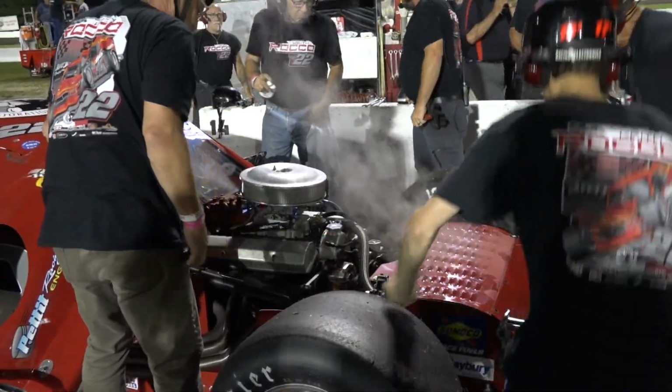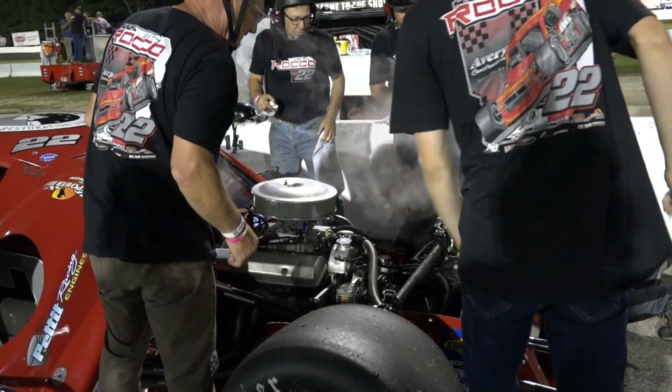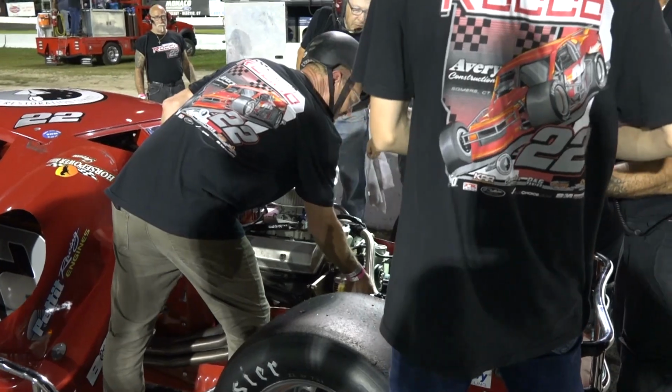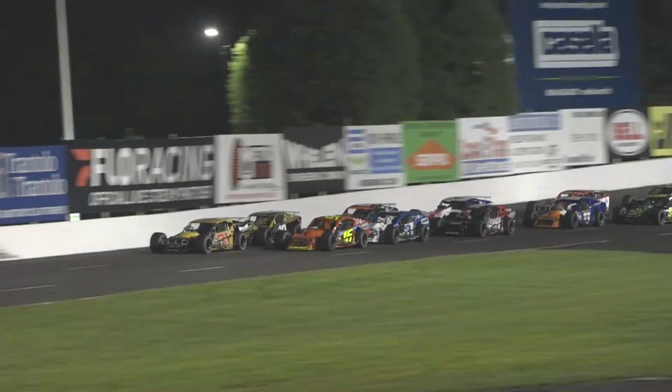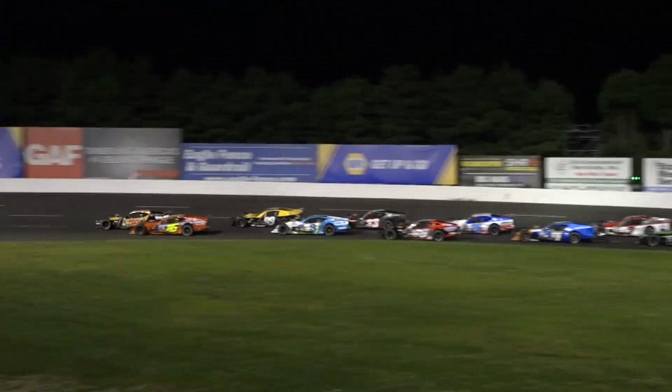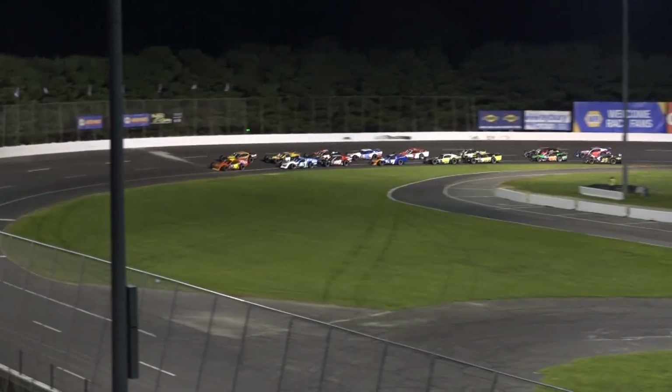Let's go to our pit reporters and see if they can find out more. Well, Ben and Bonza, it's steaming right now out of the front of the number 22 of Keith Rocco. Oh, wow. That's where things are getting heated up. Marcello Ruffano has dropped back to 7th, but believe it or not, he's the fastest car on the racetrack.